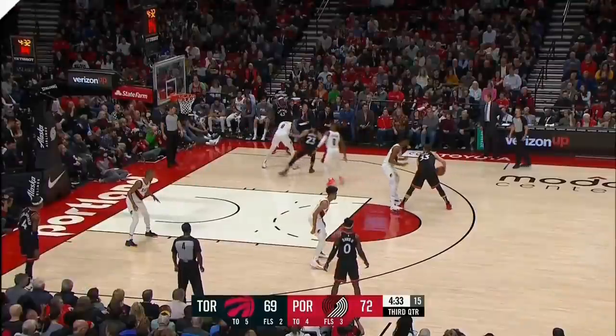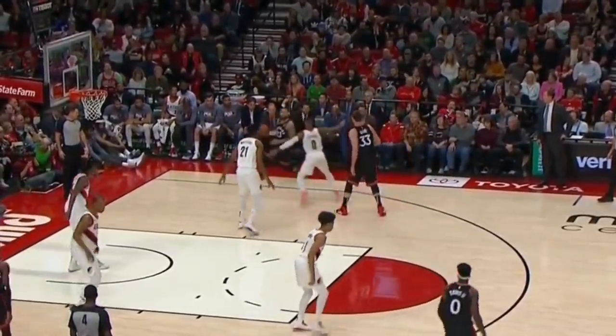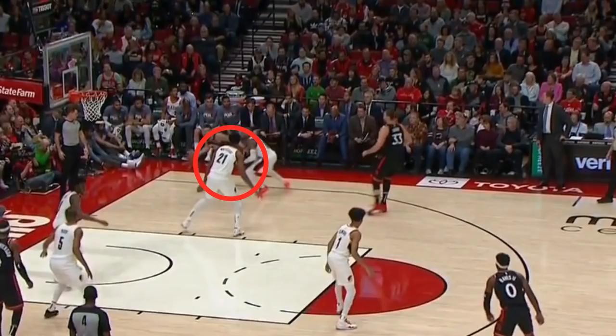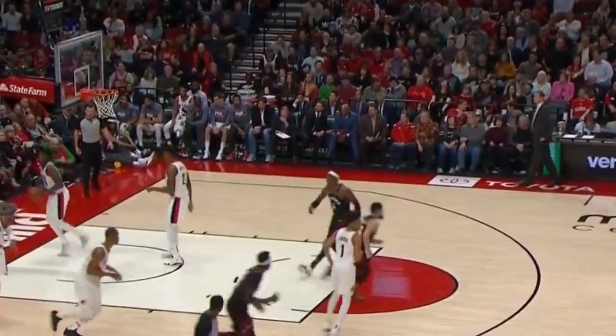And while he will hit the occasional pick and pop, most of the time his effect is a bit more subtle. So here he does pick and pop for 3, and this time his shooting gravity makes Hassan Whiteside hesitant to stop ball, which allows VanVleet a straight line drive to the rim. So you can see how Gasol's shooting and spacing provides benefit in a number of different actions.